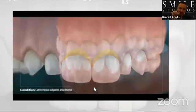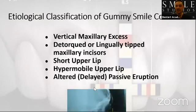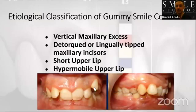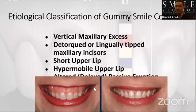And by seeing this video, you understand my point about what we are going to do in cases of gummy smile. We have many causes of gummy smile, as we discussed in the previous lecture. The only one that you can deal with by crown lengthening surgery is the case of altered or delayed passive eruption. Other causes, like vertical maxillary excess, detorqued or lingually tipped maxillary incisors, short lip, or hypermobility of the upper lip, have to be either referred or dealt with by another treatment, not a crown lengthening surgery.